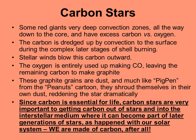Carbon and oxygen are right next to each other in the nuclear burning sequence, so you get a fair amount of carbon and oxygen, typically, in all this. So these graphite grains are the most common form of interstellar dust. And they're kind of like the Pigpen character in the Peanuts cartoon. They shroud themselves in their own dust, reddening the star dramatically. So carbon stars are kind of cool.